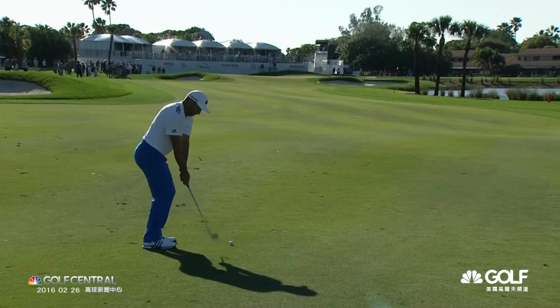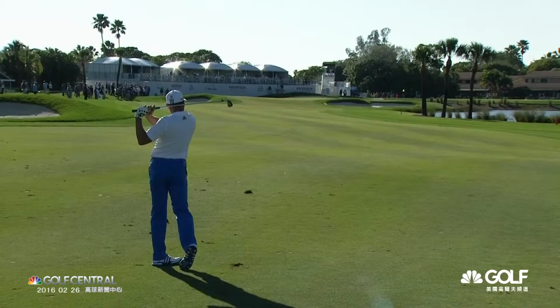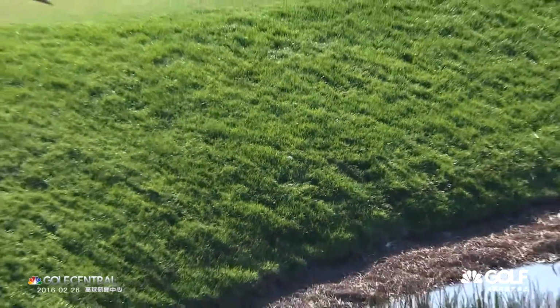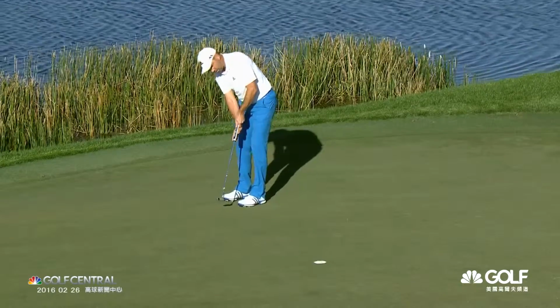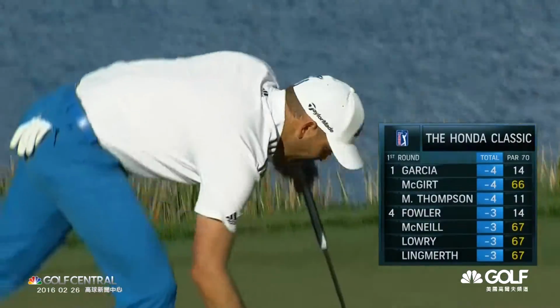To the 14th. Boy, they have made this hole eminently harder by moving that green over to the right. Used to be over where that left bunker is. Now the water's in play, and that's perilously close to going in the agua. But fortunate break. Yeah, sometimes that thick rough on the bank is a blessing. And in particular, this time, what could have been a double bogey is a par.